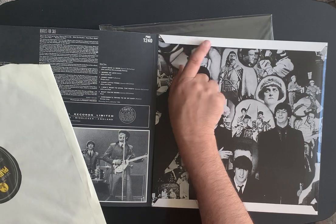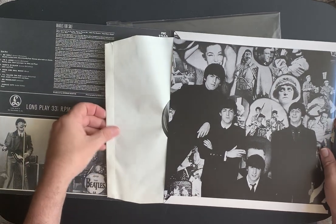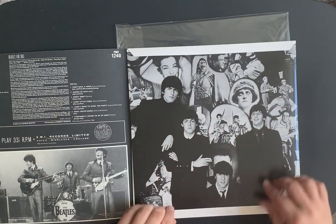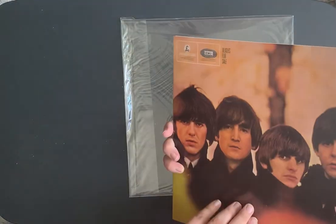Glue starting to lift. I knew that was going to happen over time. And that's on the Parlophone label as well. The glue is starting to come off. So I kind of expected that. And there's nothing I can really do about that. But the glue is starting to lift there. And as time goes on, it's going to get worse, I'm sure.